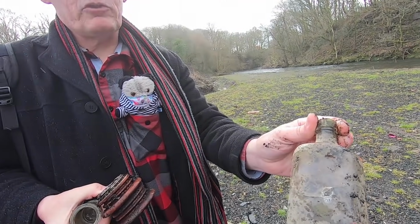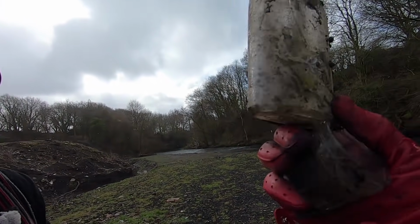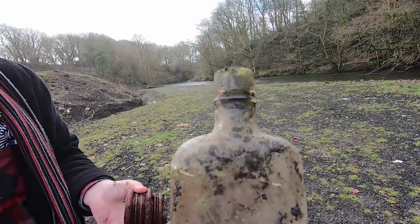There's a bottle I picked up, which I hoped had writing, but didn't. But it's a hip flask. Yep, it's not coloured or anything either. Yeah, but it's not a screw top. Nope. So I thought it was interesting. It doesn't count for the challenge, but it's still a nice find.